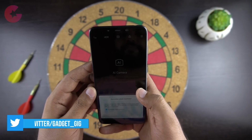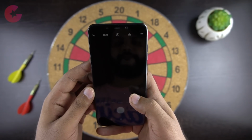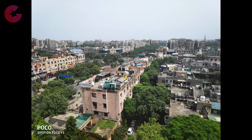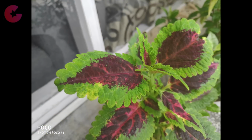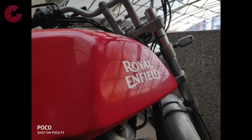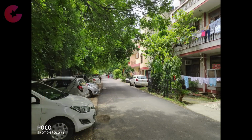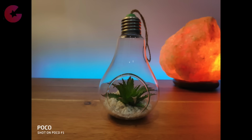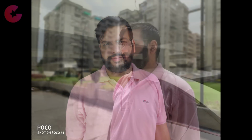The camera interface is simple, and you also have different modes including manual mode. The camera has the AI feature which detects the scene and sets it accordingly. Here are a few sample pictures. The image quality is excellent during daytime, photos are sharp and there is no noise at all. And here are a few portrait photos. The 20 megapixel front camera is also very good and shoots detailed photos with accurate skin tone, and you can also shoot portrait photos with the front camera.